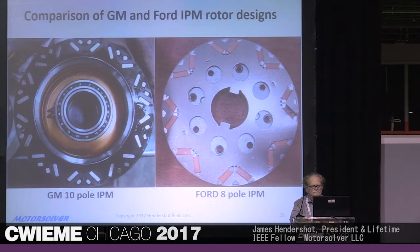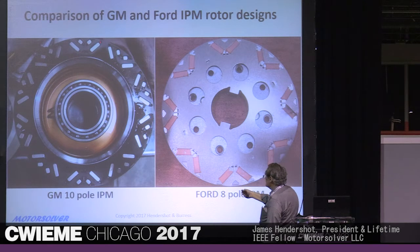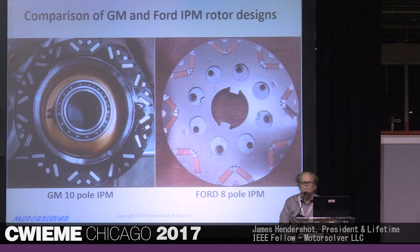I already explained that. On the left is an example of the General Motors Volt motor, two layers of magnets. Pay particular attention to this distance here between the magnets. We'll talk more about that later. That's the salient pole. That's what produces the reluctance torque. Okay? And there's an optimum width to that. It takes a lot of analysis with 3D modeling to get that just right for your machine.